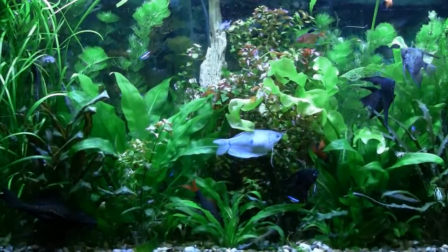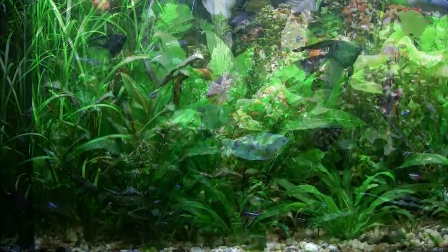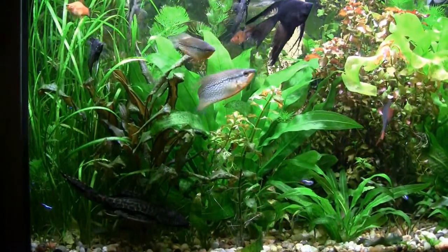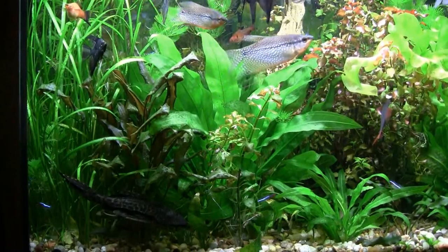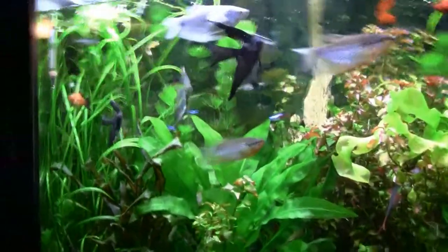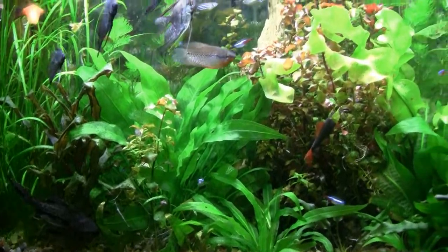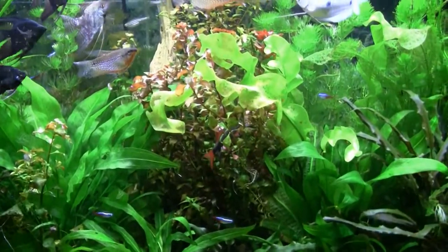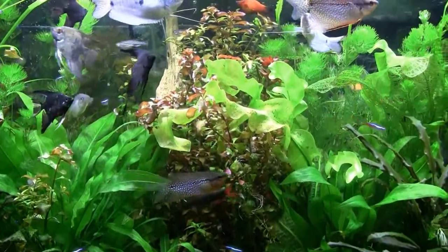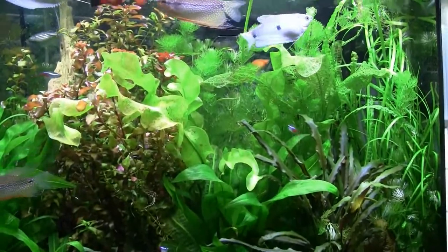So, let's take another look at some of the other things here. There's one of the two plecos in this tank down on the left, and you can see how big that sword plant is. If I move the camera over a little bit, you get a better view of it to appreciate how gorgeous that is. And of course, there's that plant that I keep telling you how good it's growing. It's got a nice coloration to it. And then, of course, we have those other two plants, including the Madagascar lace plant.